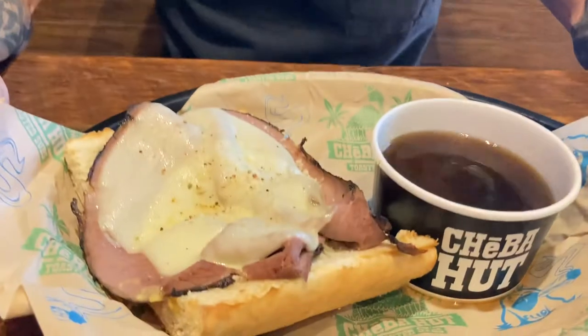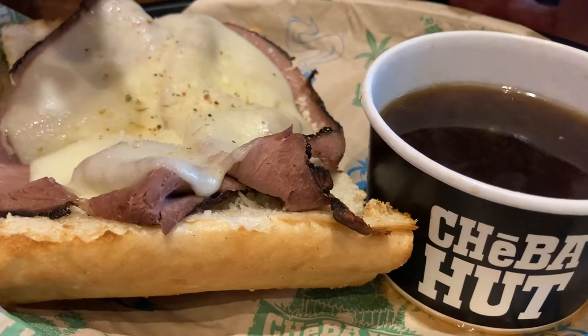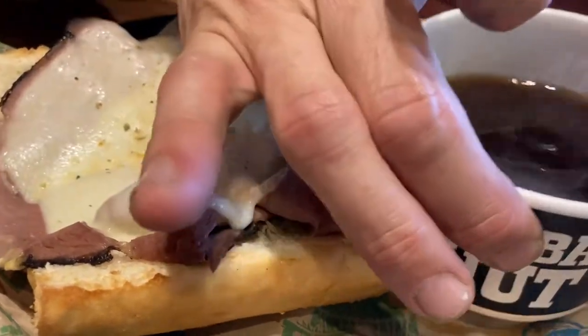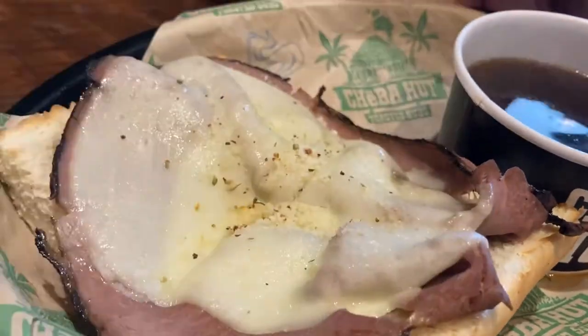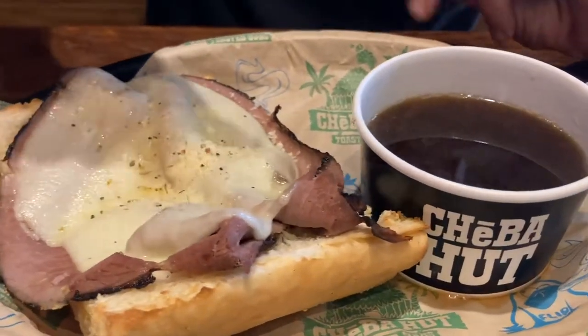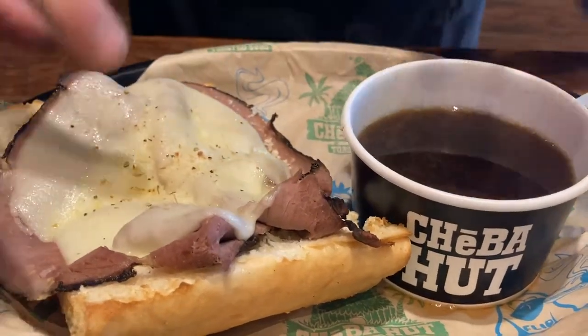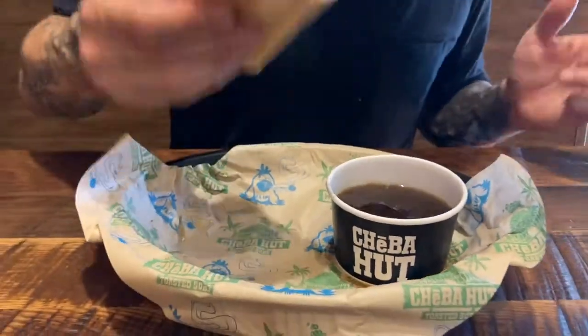Okay, sandwich number two here at CHEBA HUT is the AK-47. Now, this one hits you like a machine gun. That was a bad reference. Anyway, so this is a hot sub that is served with au jus, of course. You've got the roast beef and then the melted provolone cheese. They actually sprinkle a little bit of parm on top of there as well. And then it's on the toasted bread as well. Fold it in half, give it a dunk here. Again, nothing overly complicated, not a whole bunch of ingredients, but definitely, bam, here we go.